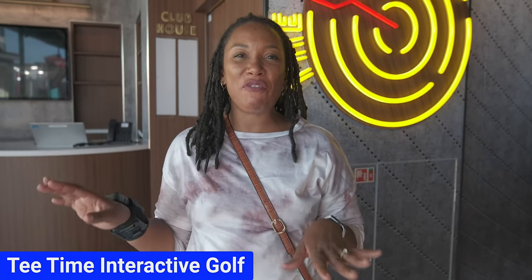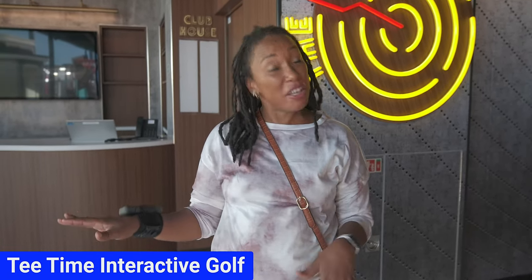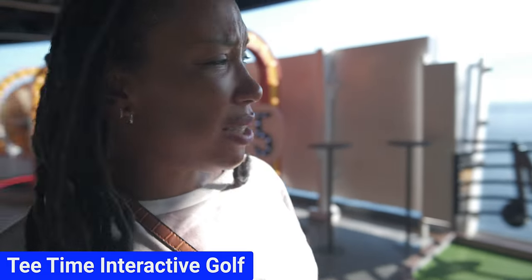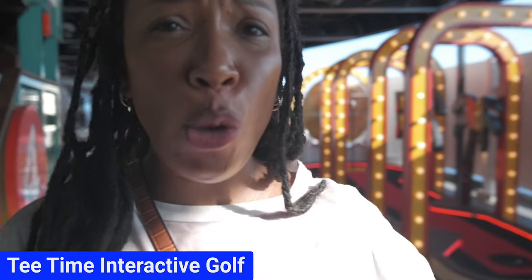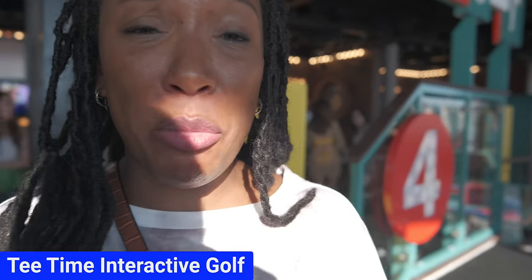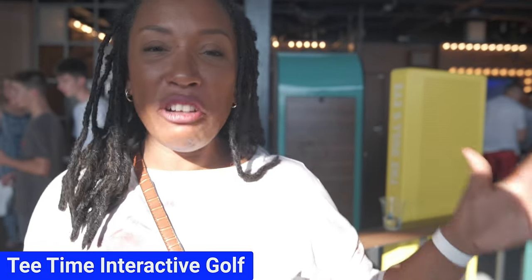We're now next to one of the other fun areas up here on deck 17, and it is tee time. This is the very interactive and different way to play mini golf. One of the things with tee time is it's interactive, so not only do you have to answer questions on the game and actually try to get the golf ball in the hole, but you can either win or lose.